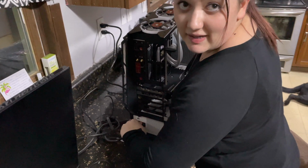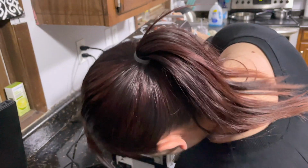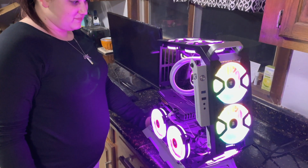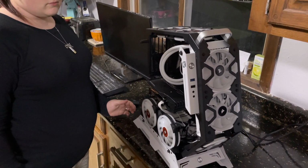Power cord. Okay. In. Now plug everything else in first. That way if it does work, we'll know right away. Is everything plugged in? Yep. Turn on the power supply. It's really bright. Okay, press the power button.